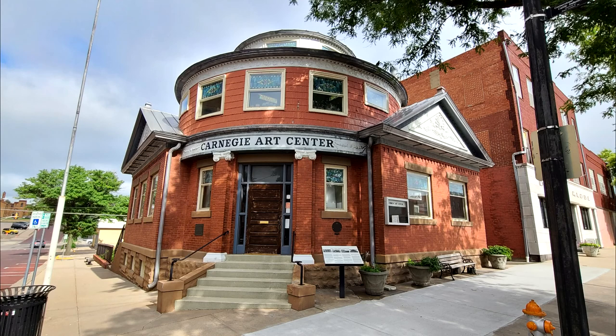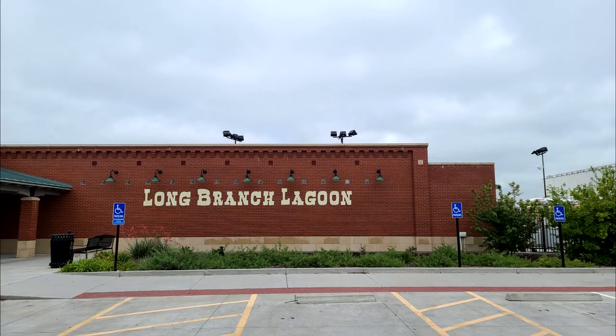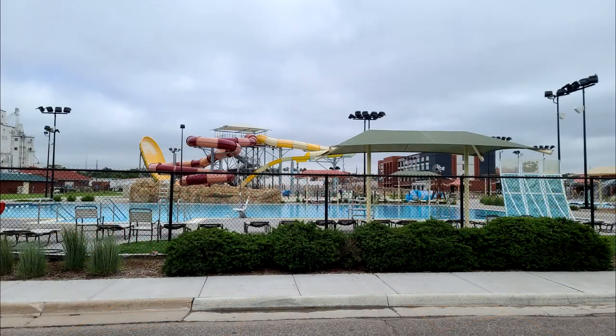The Carnegie Art Center was built as the Carnegie Library in 1906. It was placed on the National Registry of Historic Places in 1979. The Mueller Schmidt Home of Stone was built in 1881, overlooking Dodge City. The Long Branch Lagoon opened in 2016. This big, fun water park has over 27,000 square feet of surface area.